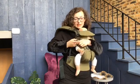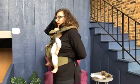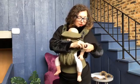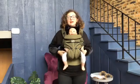Because if for any reason a buckle comes undone, which is a very unlikely thing to happen, that elastic will catch the buckle before it slides out. So it's a good little feature to have. All right, so here we go.